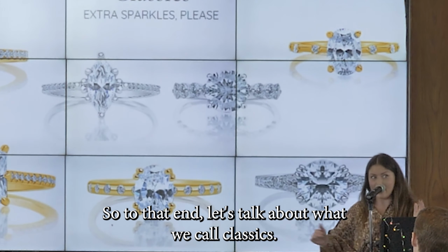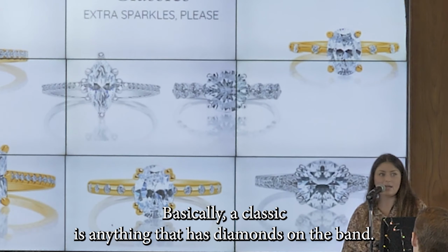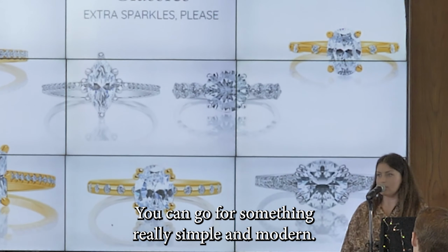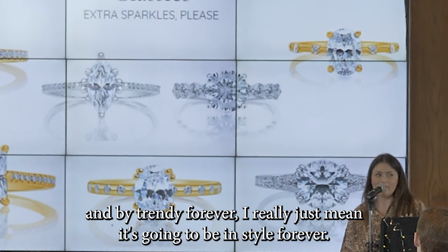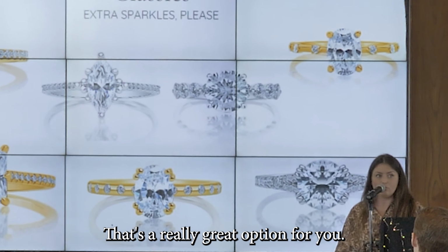So to that end, let's talk about what we call classics. Basically, a classic is anything that has diamonds on the band, and as you can see, there are a ton of different options. You can go for something really simple and modern. So if your partner wants something that's going to be trendy forever, and by trendy forever, I really just mean it's going to be in style forever, that's a really great option for you.